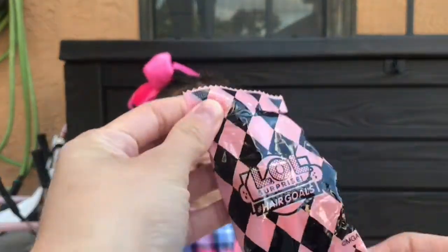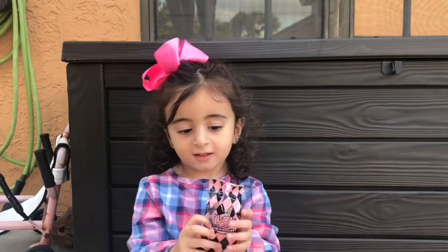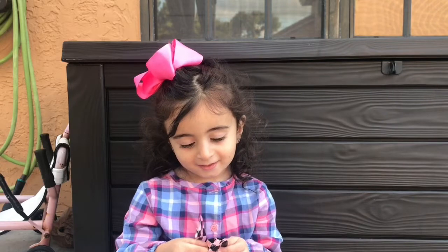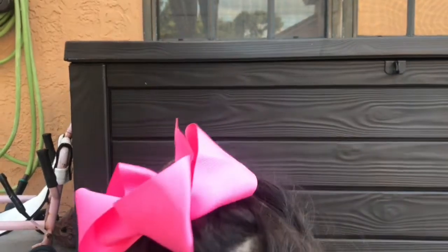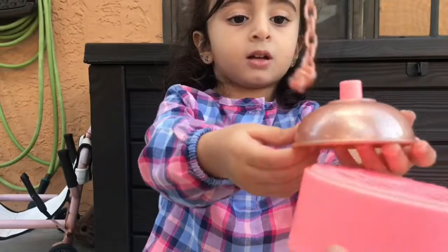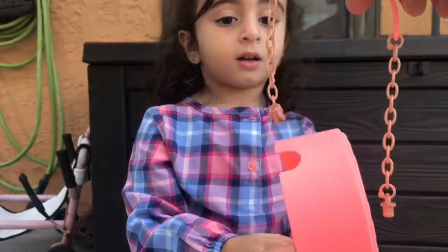So, NunaGirl, that's the first flying bag, pink and black and checkers. Okay, NunaGirl, go ahead and open the first surprise. Let's find out what you got. The spray bottle. Let me see. Here it is. That's for the bottle. I'm gonna hang it on this part. I'm gonna get the carrying case. It's gonna be a purse. So we'll do that in a second, okay, Nuna?